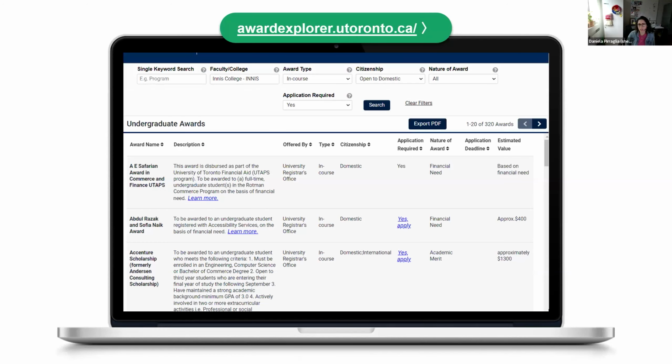So this is a screenshot of what Award Explorer looks like. So you can see I have some search, it's a faceted search. So I've already put Innis, I put in course. You can change the citizenship, and then it gives you a list of awards that you might be eligible for. Each award will have more specific criteria potentially, so you would need to go through them one by one to see, like, okay, what am I actually eligible to apply for?